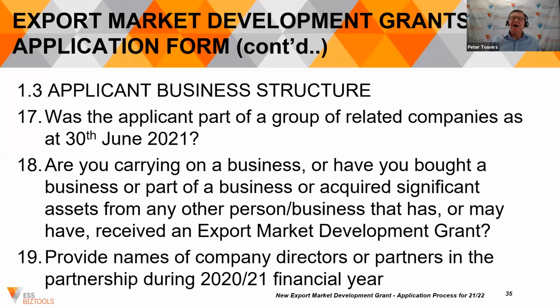If the applicants are part of a group, those details have got to be disclosed. And they want to know whether the company or anyone associated with the company or the business, the partnership, the sole trader has ever applied for an export market development grant in the past and whether they received one. So all that information's got to go to them.